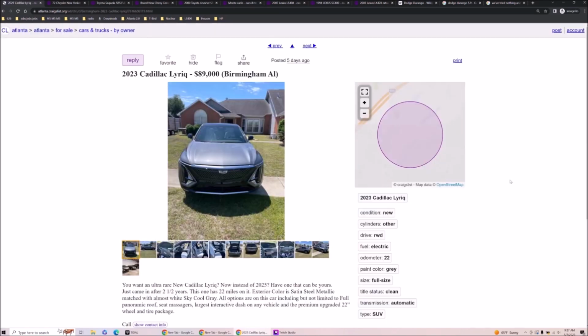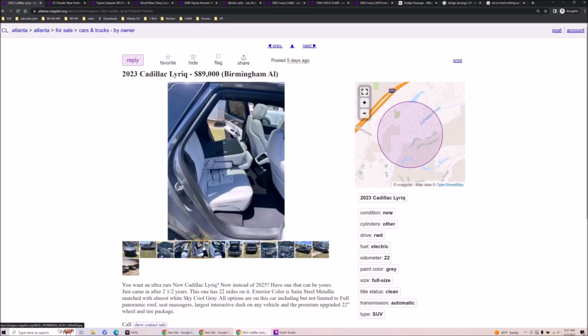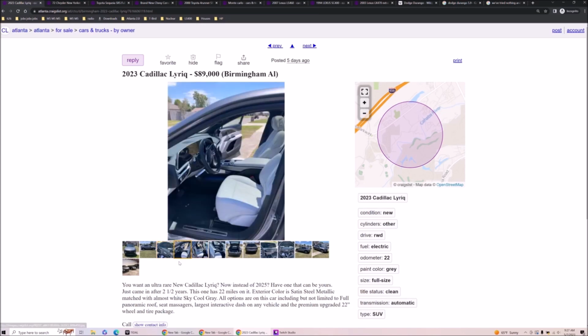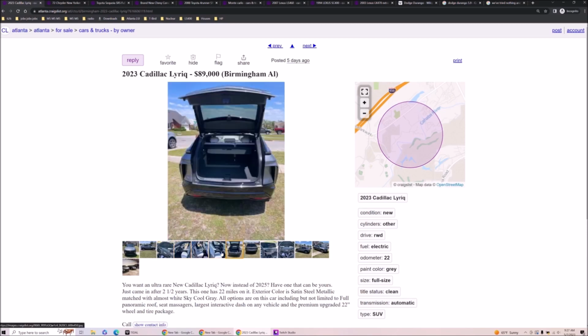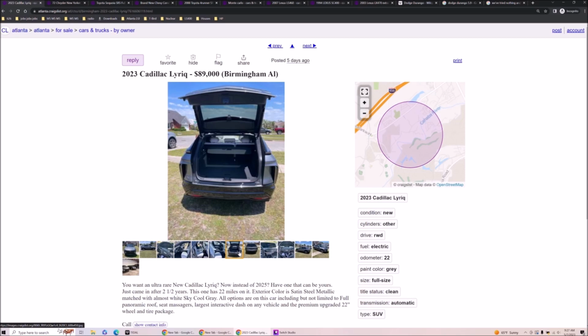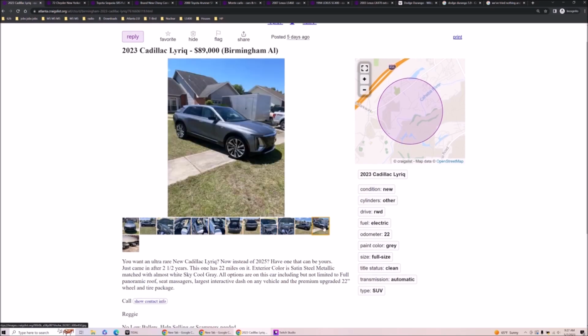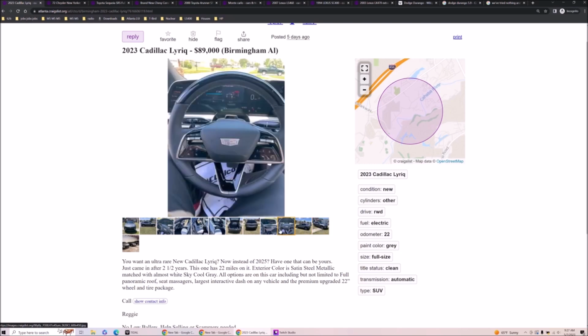The Cadillac Lyriq, I didn't even know these were for sale yet. I think I've seen them in like car magazines. Do you want an ultra rare new Cadillac Lyriq now instead of 2025? Have one that can be yours. Came in after 2.5 years, so he waited 2.5 years on it. And he got it and he put 22 miles on it. Yeah, that's a ringing endorsement.